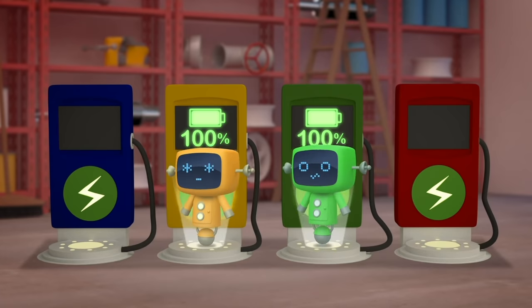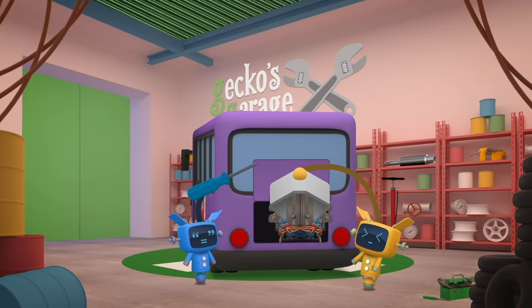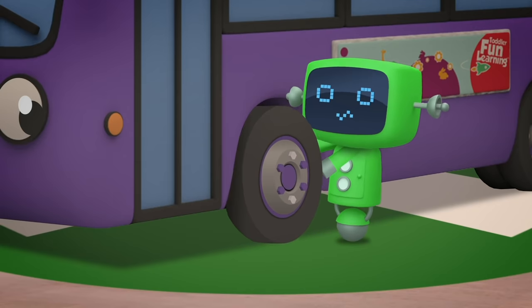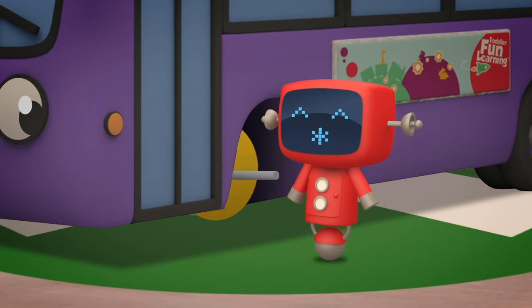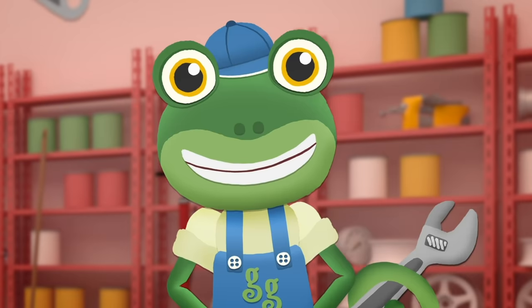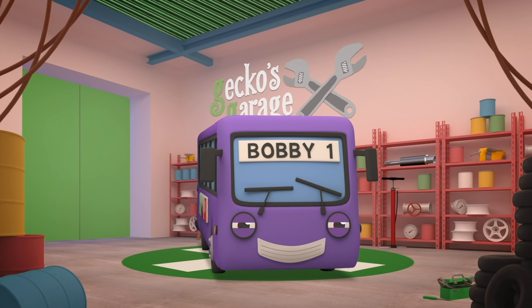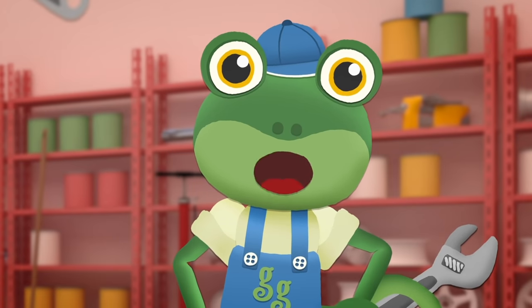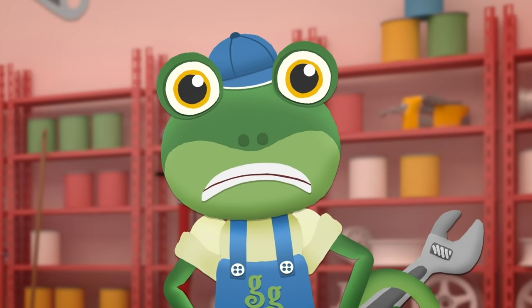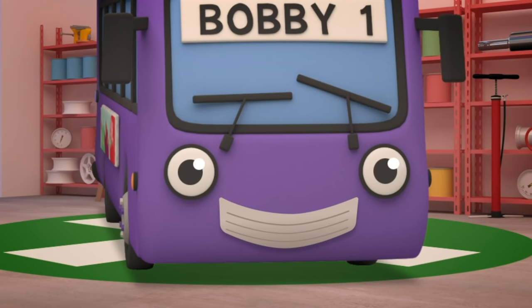Go, go, mechanicals! The mechs take Bobby's engine out. Fit motors to his wheels. Install a brand new charging port. There! Let's see how that feels. Oh no! Bobby's wheels won't go. Now what have we done wrong? Of course! He needs some batteries to power him along.